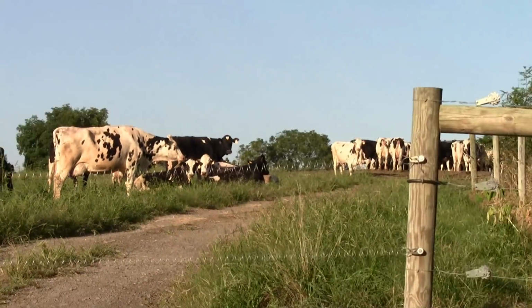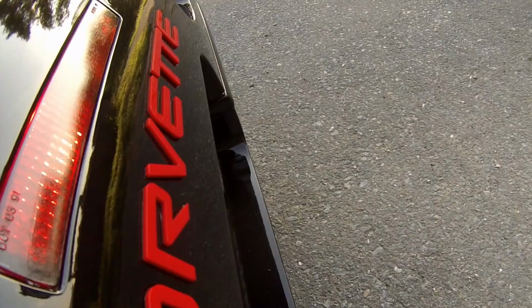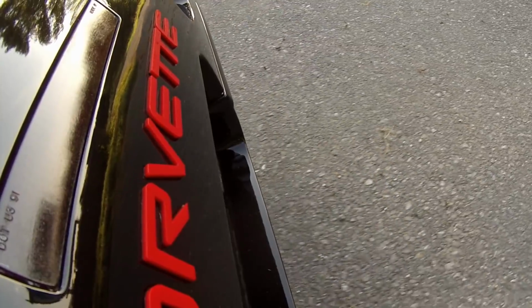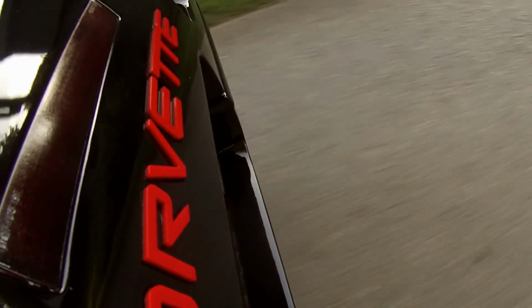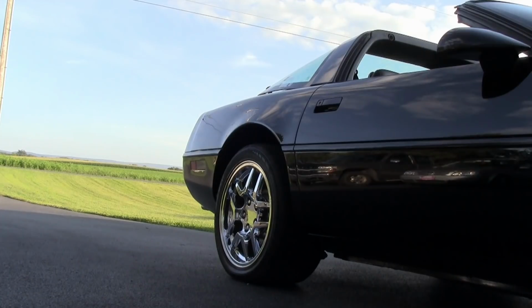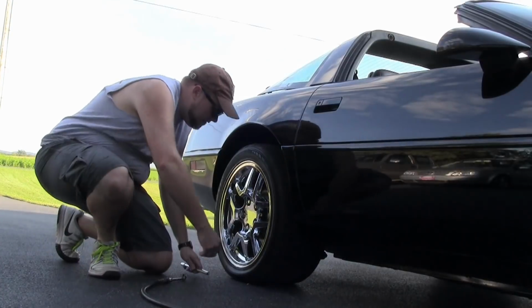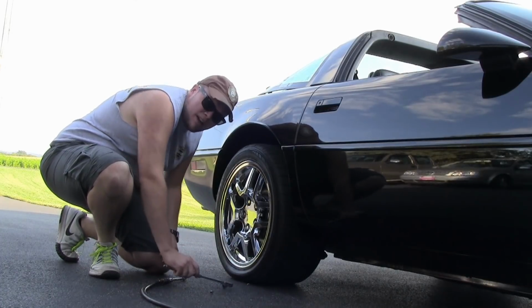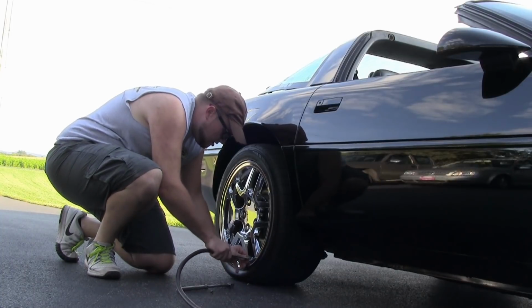Hey cows. You want to take a ride in the Corvette? You? No one? No one at all? Fine. Is 0 pounds good enough? I don't think so.